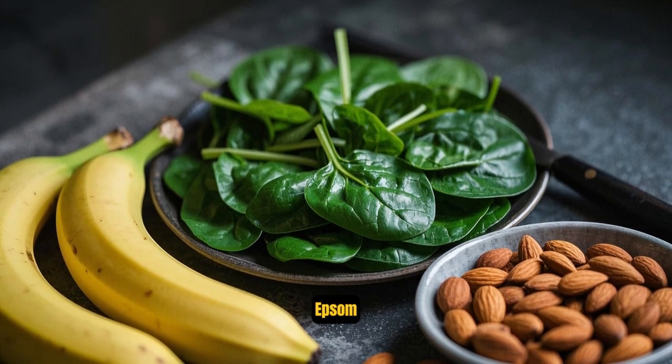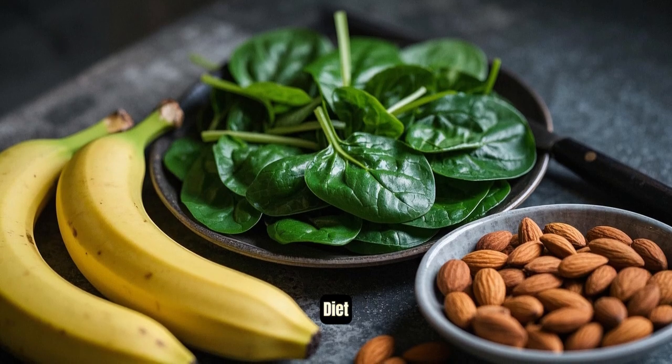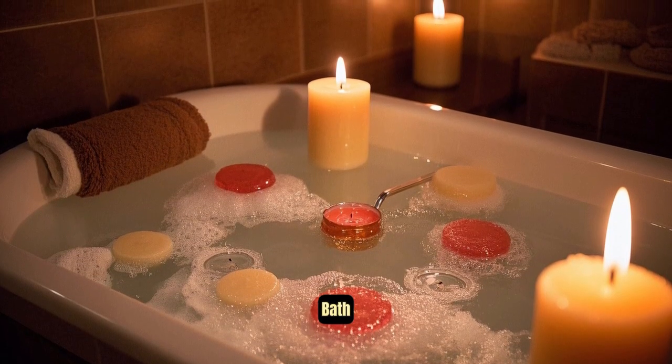Tip 4. Magnesium-rich foods or Epsom salt soak. Add spinach, nuts, or bananas to your diet. Or try a 15-minute soak in an Epsom salt bath.